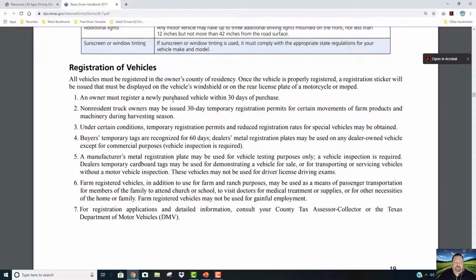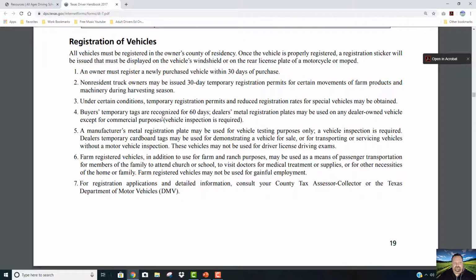An owner must register a newly purchased vehicle within 30 days of purchase. Non-resident truck owners may be issued a 30-day temporary registration permit for certain movements of farm products. Under certain conditions, there are temporary registration permits and reduced registration fees for special vehicles. Buyers' temporary tags are recognized for 60 days. So if you go to a dealership and buy a car, that temporary tag is good for 60 days.